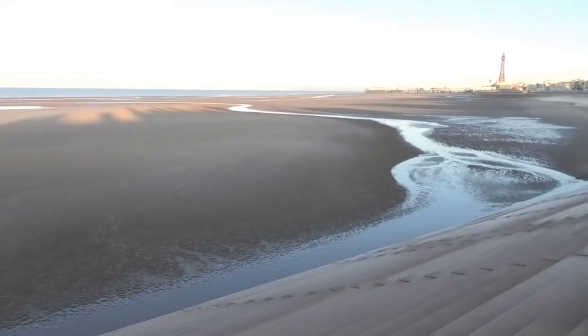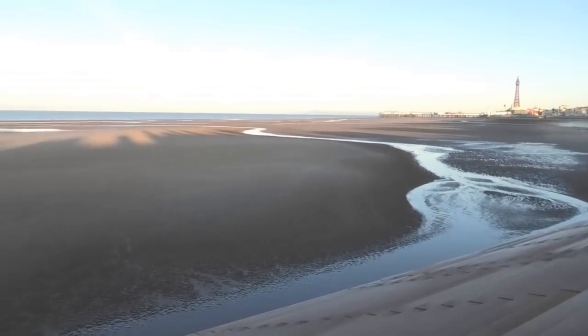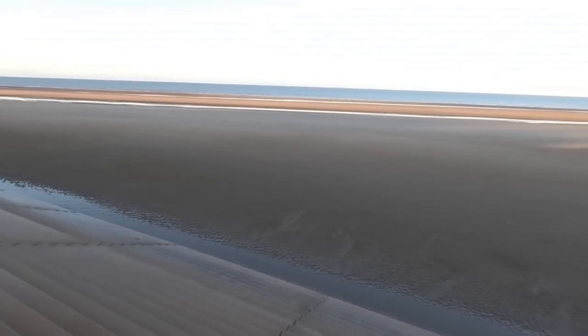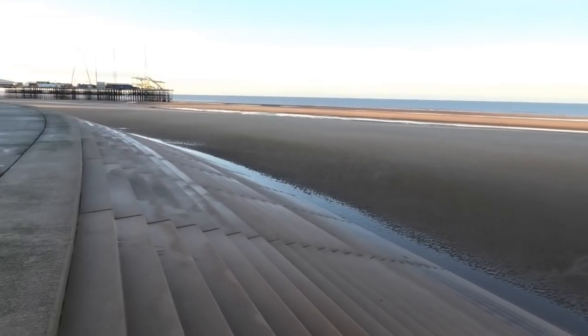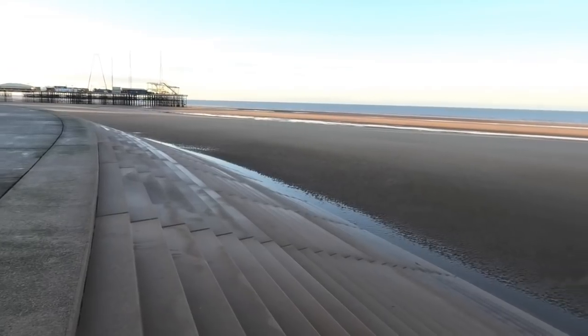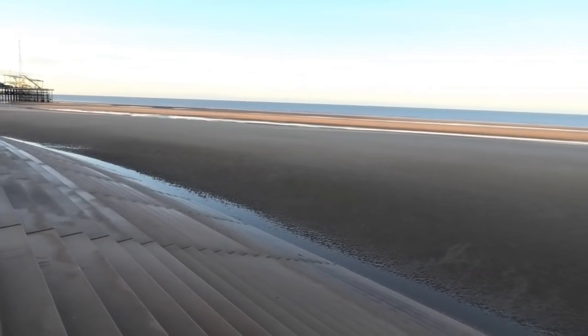You join me this morning very close to the South Pier. There we are, there's the South Pier and the beach, which we have all to ourselves.